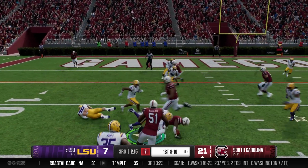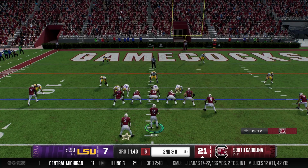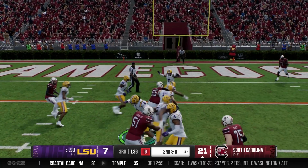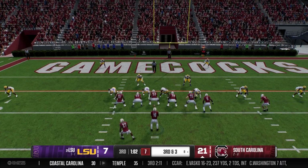Handoff now Sanders, who checks back in. He gets stuffed, picks up 2. Now 2nd and 8. Sanders on the left side. Handoff to him again. Tries to cut it up, and he gets about 5. And it's 3rd and 3 for the Gamecocks.